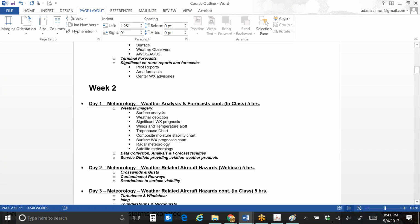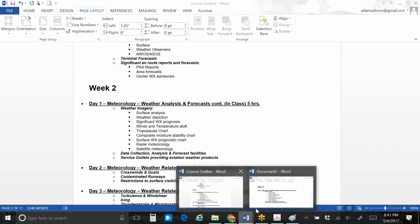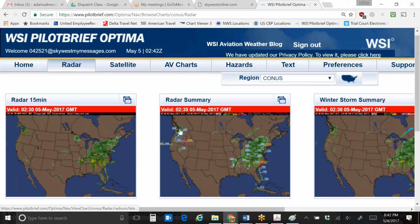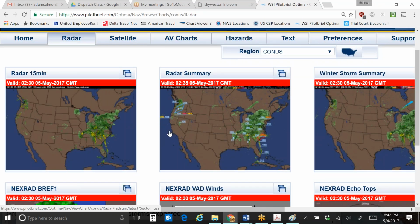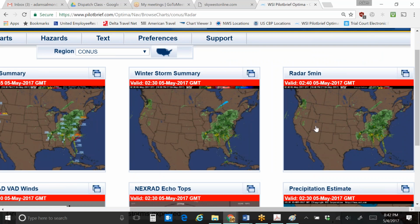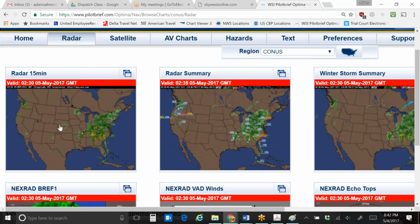When we're looking at radar meteorology and satellite meteorology, the radar meteorology is really the big one for us. I'm going to go over to radar. The radar that we're seeing is always going to be a little bit delayed. The best that we can get is 5-minute radar, which is this far right chart over here. But I'm going to start by looking at the 15-minute radar. This is 15 minutes old, and it updates every 15 minutes. That's where I clicked on it.